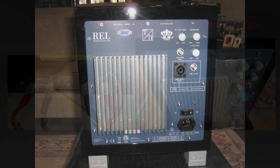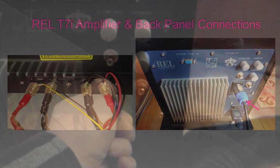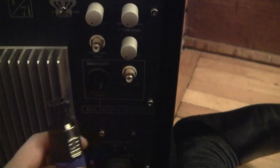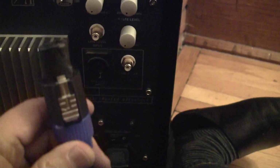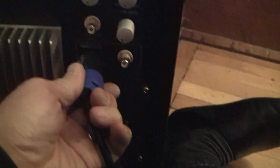REL recommends using speaker-level inputs and provides a long length of cable to connect to the speaker terminals of an amplifier. The other end is terminated onto a proprietary Neutrik Speakon connector for connection to the sub. This arrangement allows the main speakers to reproduce the entire musical signal.